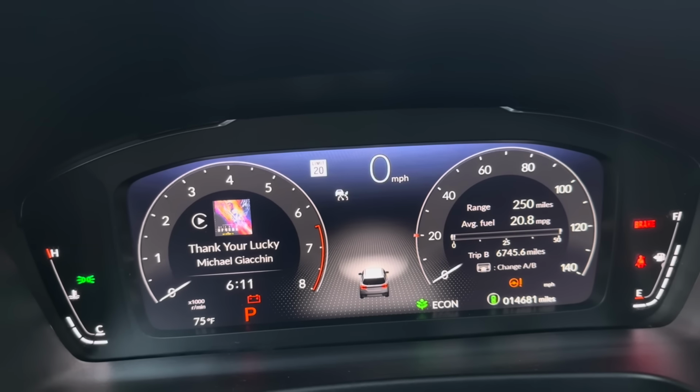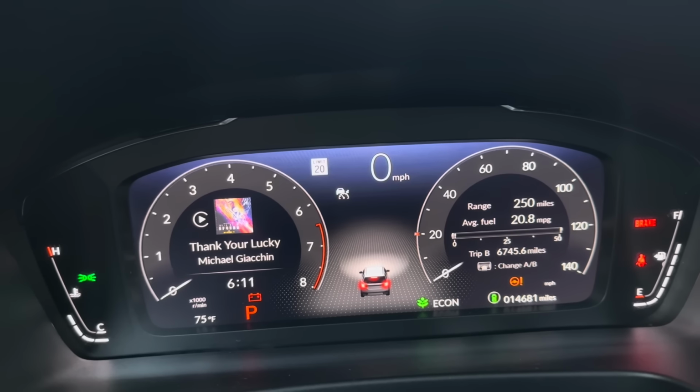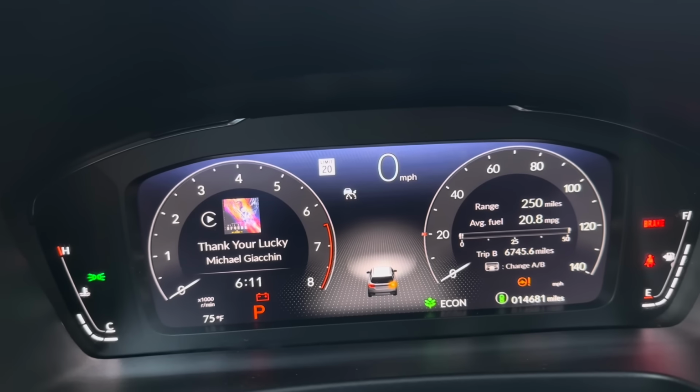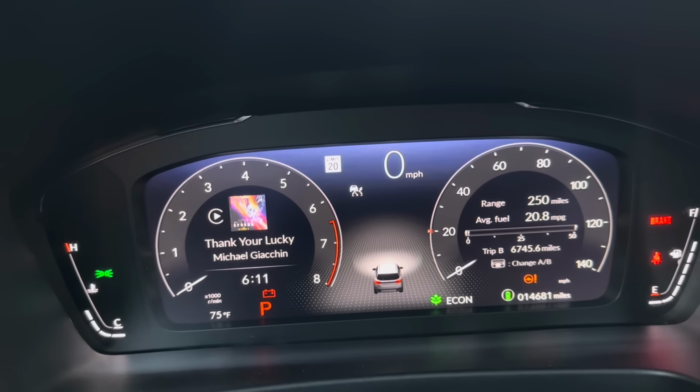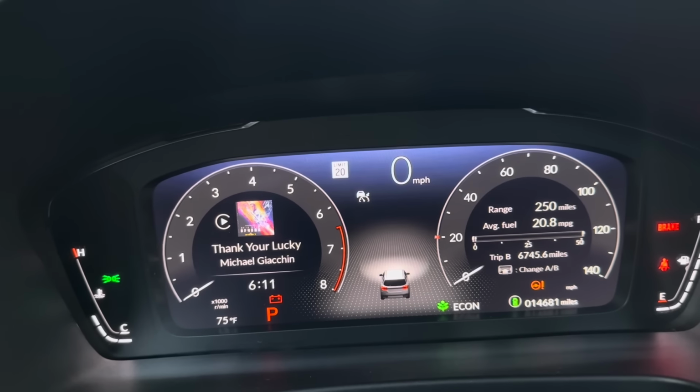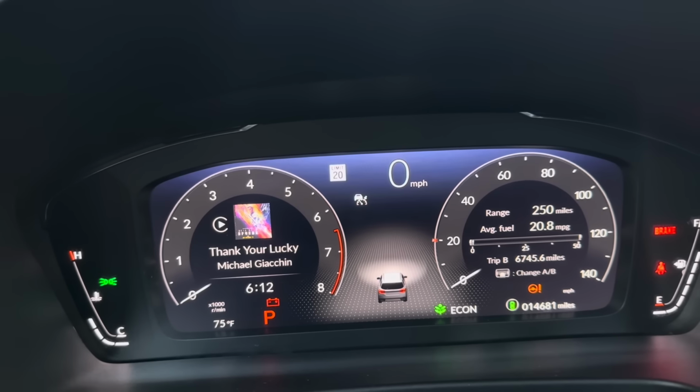graphic that comes up showing the vehicle, and if you hit the brakes, the brake lights turn on. If you hit the turn signal, it shows on it. So when you've got the cruise control on, it shows you this. It'll show you where cars are in front or to the side of you.